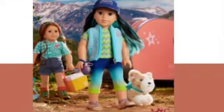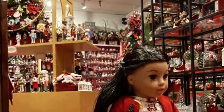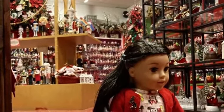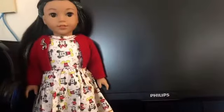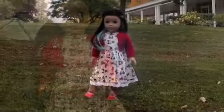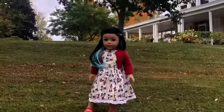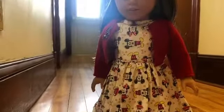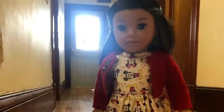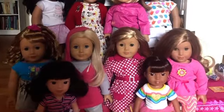And my newest doll is Corinne. I got her at the same time as Courtney at the American Girl Place, New York. And honestly, I don't know why I got her. She wasn't even on the list of dolls I was thinking about getting, but I saw her and I loved her, and I didn't have an Asian doll, and I knew I needed her. The winter collection and everything was just absolutely adorable, and I ended up getting her. And that is my entire collection for now.